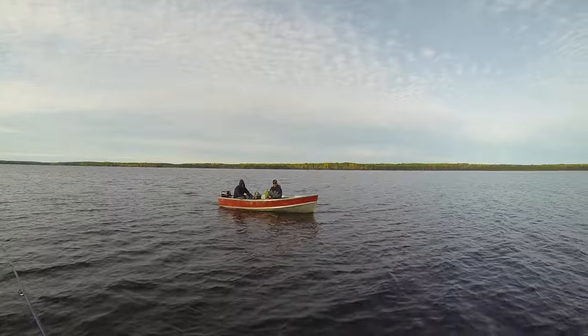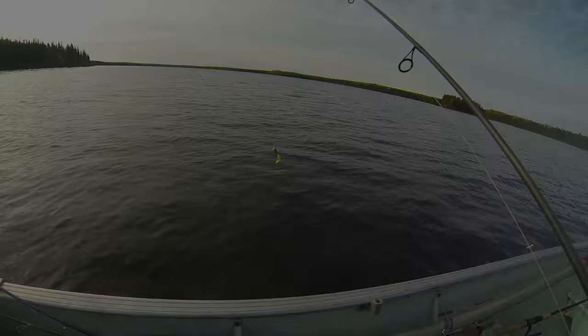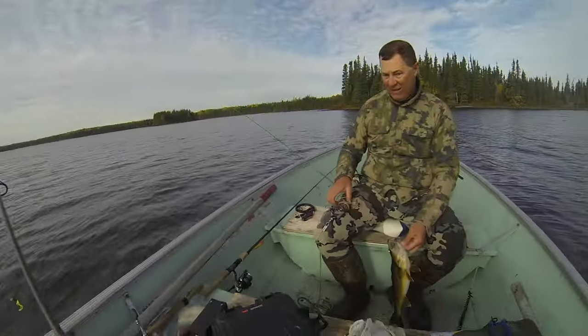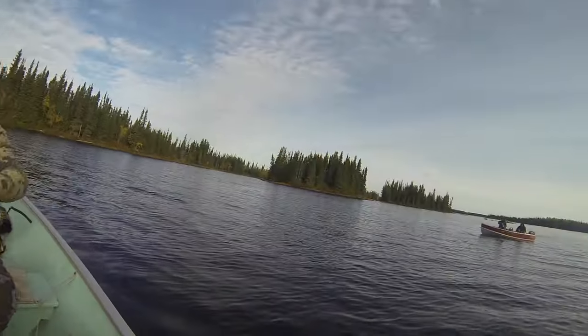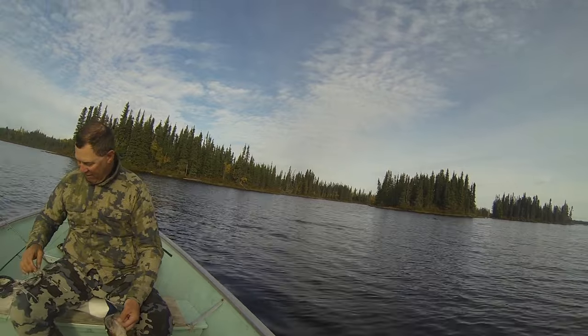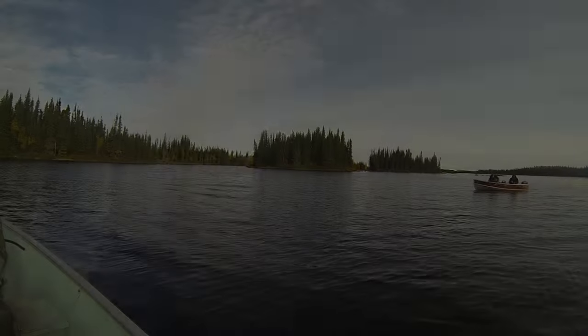Hey fellas, fishing's a little tough this morning, isn't it? Just took a break from the lake trout to get some walleye. There's a few around here. Those guys have one. This is kind of a neck down. There's an island cluster here between Yelling at the north end of Rider Lake.